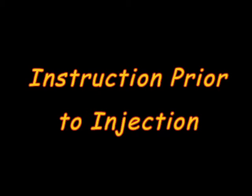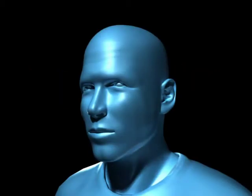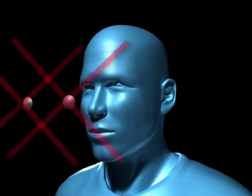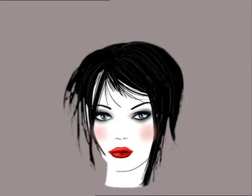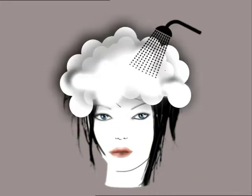Before the injection, it is recommended not to wear contact lenses during the week preceding the injection. And the day of the injection, patients are advised to avoid makeup and jewelry and to shower with disinfectant soap.